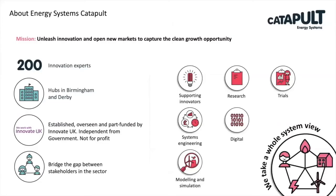So the catapults are an innovation intervention by government that were established to support creation of sustained economic growth for the UK, and to do that by helping innovators commercialize their good ideas. There are 9 catapults across the economy, all share this goal of economic growth, but the Energy Systems Catapult, in addition, seeks to do that with net zero as a very clear objective, and hence we focus on clean growth.